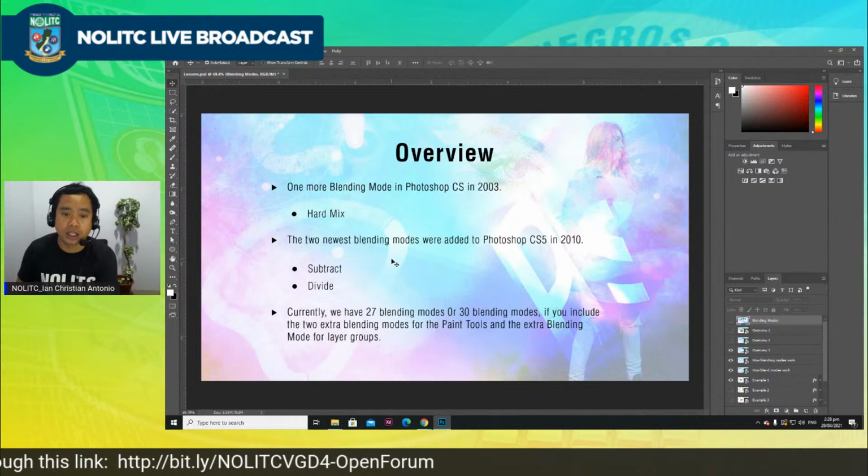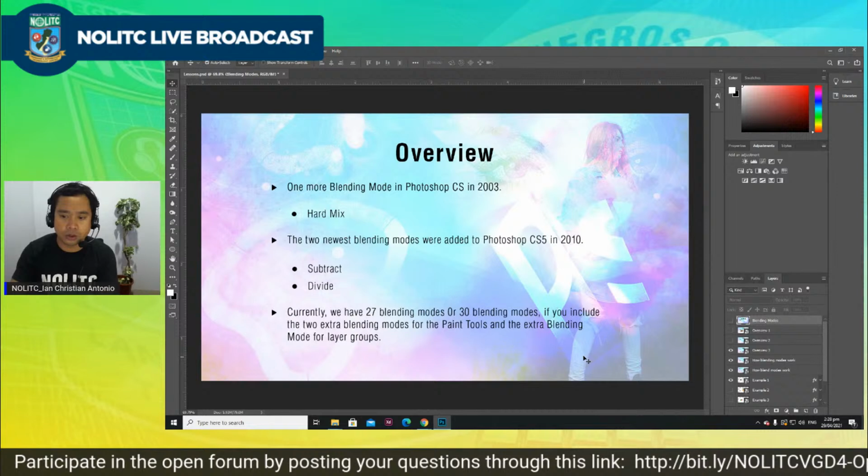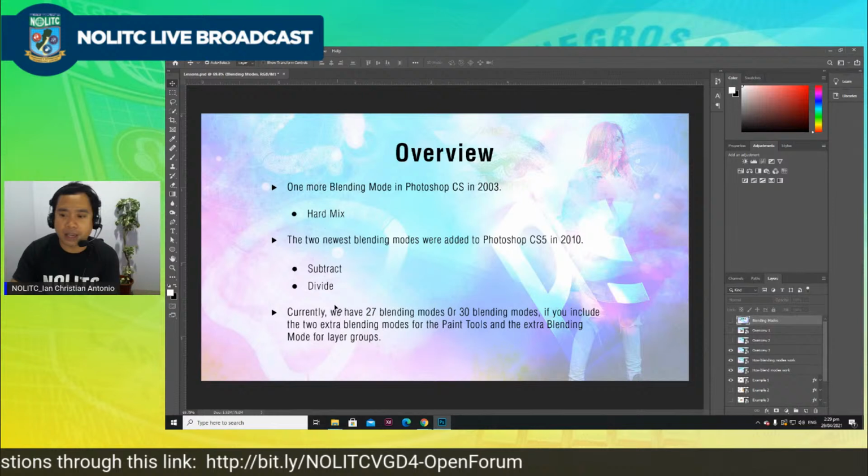Or 30 blend modes, if you include the 2 extra blend modes for the paint tools and the extra blending mode for the layer groups. But again, yung tatlo, yung behind, yung clear at saka yung pass-through, parang hindi naman masyadong ginagamit. So dito lang tayo magfo-focus, dito sa 27 na blend modes.